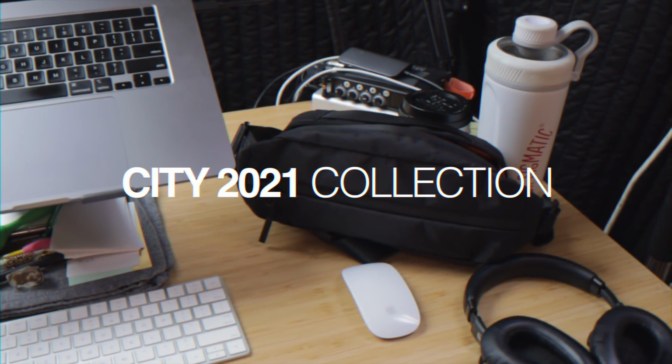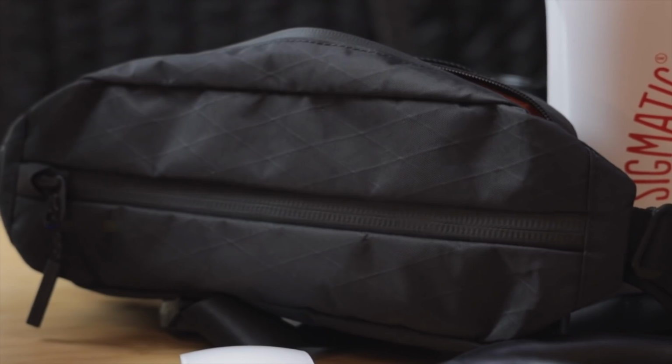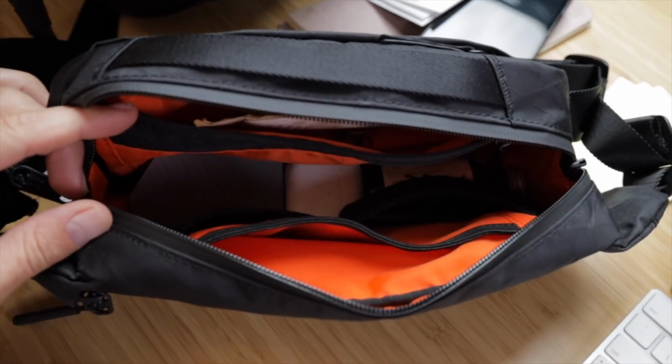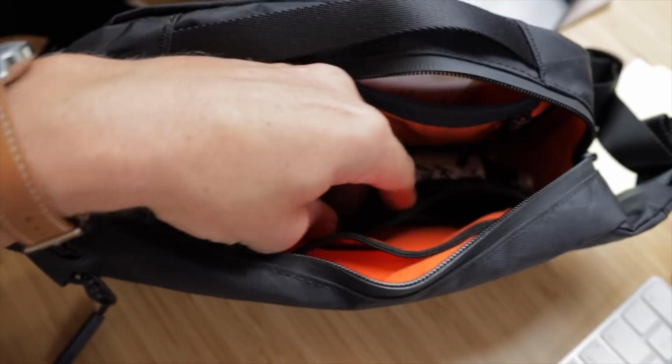Hey friends, we got some updated bags from Aer, AirSF.com. It's their City 2021 collection from modern urbanites. Are you one of those? Okay, we're looking at the 1680D ballistic nylon, some X-Pack, lots of internal organization in these things.